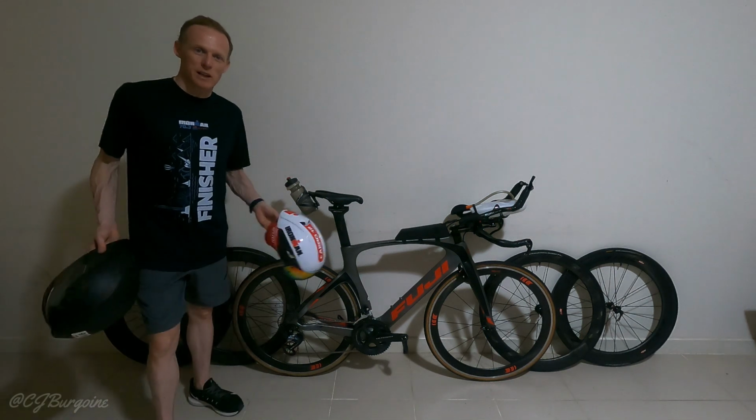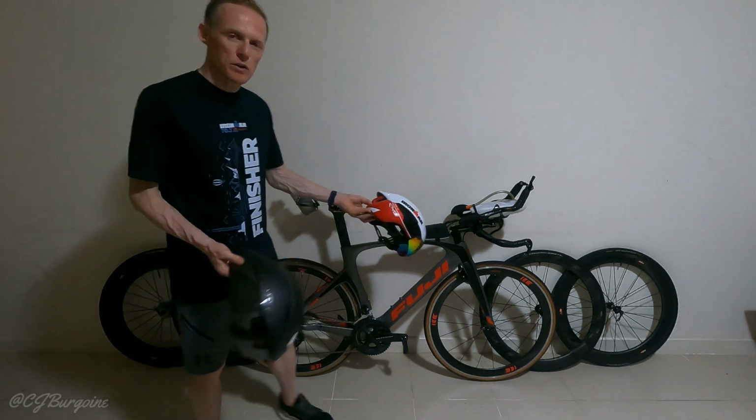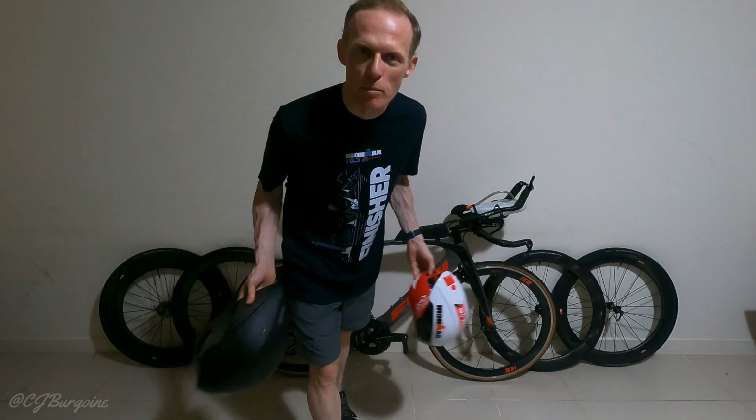This bike is my TT bike. It's a Fuji Norcom Straight, originally 2.1, with a number of modifications. You can see I've got 3 different wheel sets and 2 different helmets. I want to know what's the fastest setup, so let's compare.